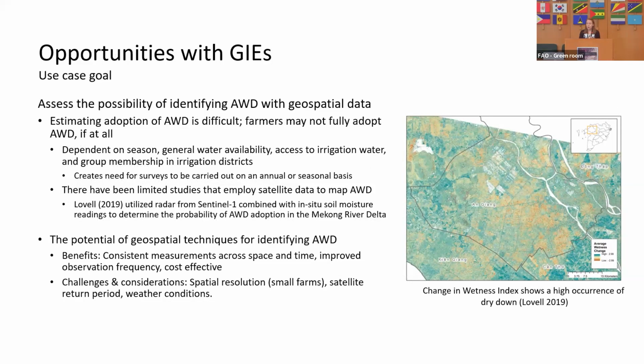All right, moving into opportunities for integrating geospatial data. The goal of this use case is to assess the possibility of identifying alternate wetting and drying with Earth observation geospatial techniques. The estimation of AWD is difficult for a number of reasons. Farmers may not fully adopt AWD, or they may not adopt it at all. The adoption is dependent on things like the season that they're growing in, general water availability, access to irrigation water, and then also whether or not the farmer has a membership to a group irrigation district.